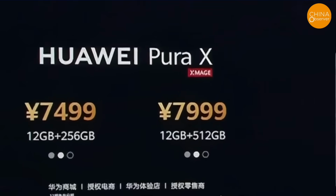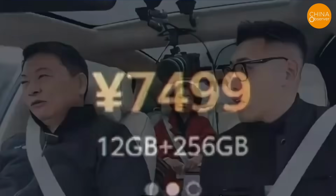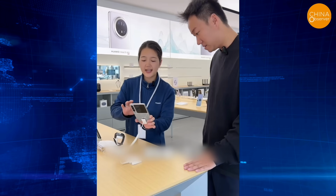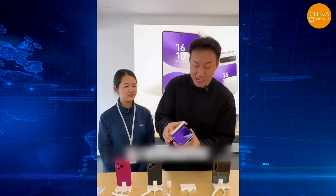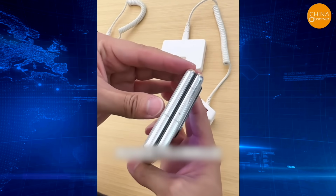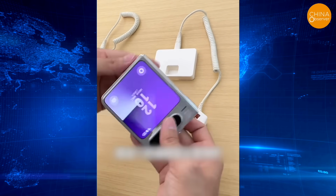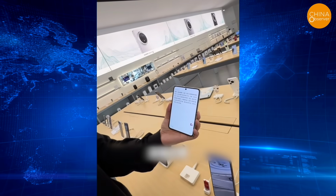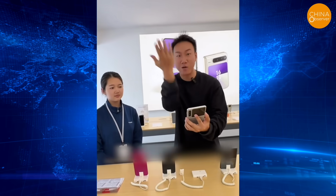He explained that the development of foldable screens requires significant investment and expressed willingness to accept feedback. Addressing concerns about the Pura X's high price, Huawei stated that it offers 12-month interest-free installments, reducing the monthly cost to around 600 yuan. Essentially, this financing option lowers the purchasing barrier. Yu Chendong has since refrained from using the phrase "affordable for everyone."